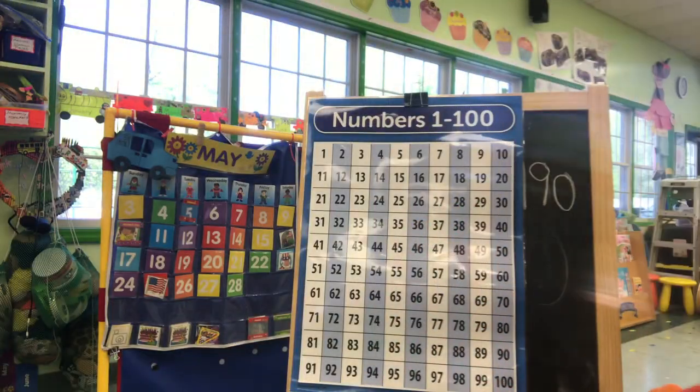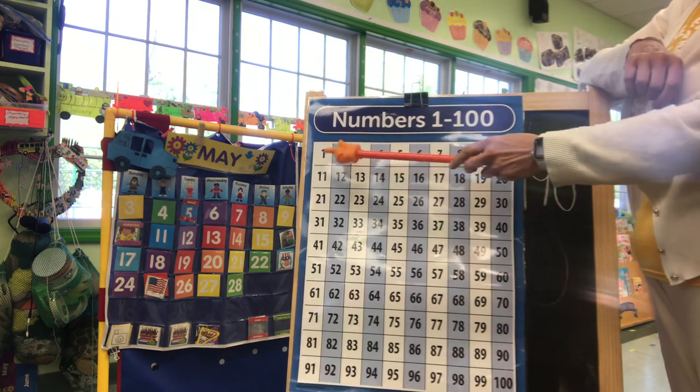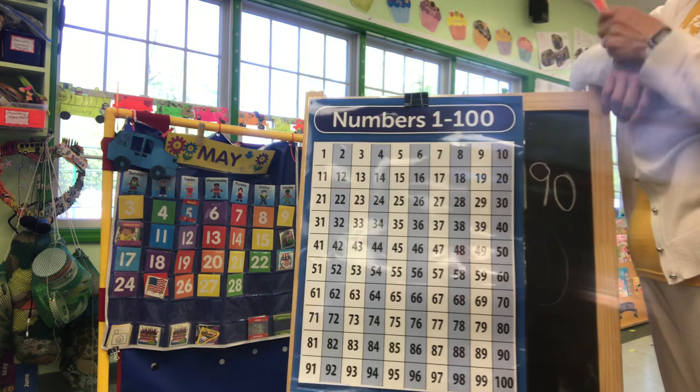We can also use our number line to talk about time passing in years. When you came to Pied Piper School, you were 1.5 or 2 years old.